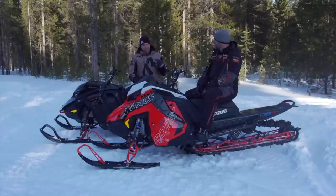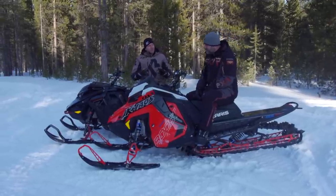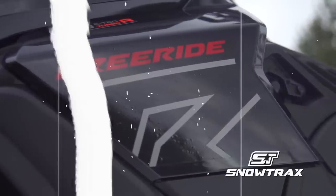Definitely. So I think when it comes to ergonomics, we really can't say that there's a winner, because I'm going to give the Ski-Doo 1 point because this fits me properly, and you're going to give the Polaris 1 point because it fits you properly. Yep. So I think that's just a wash.